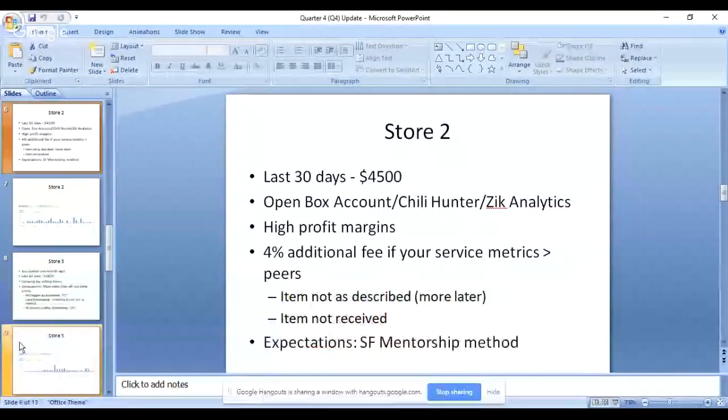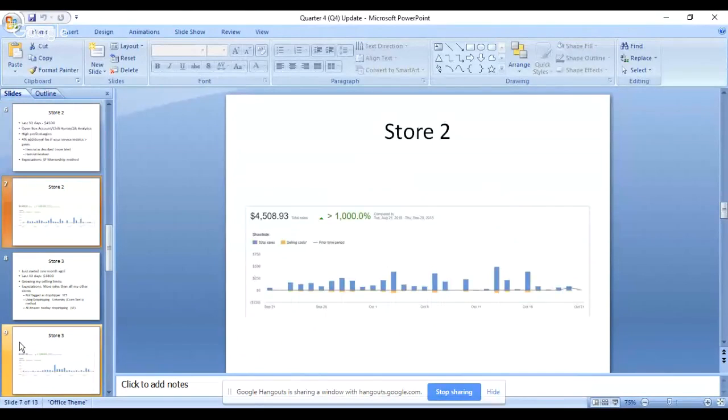For number 2, do you guys prefer images first or details later? Well, whatever. Store 2, from September to October, 4,500 in sales. Store number 2.